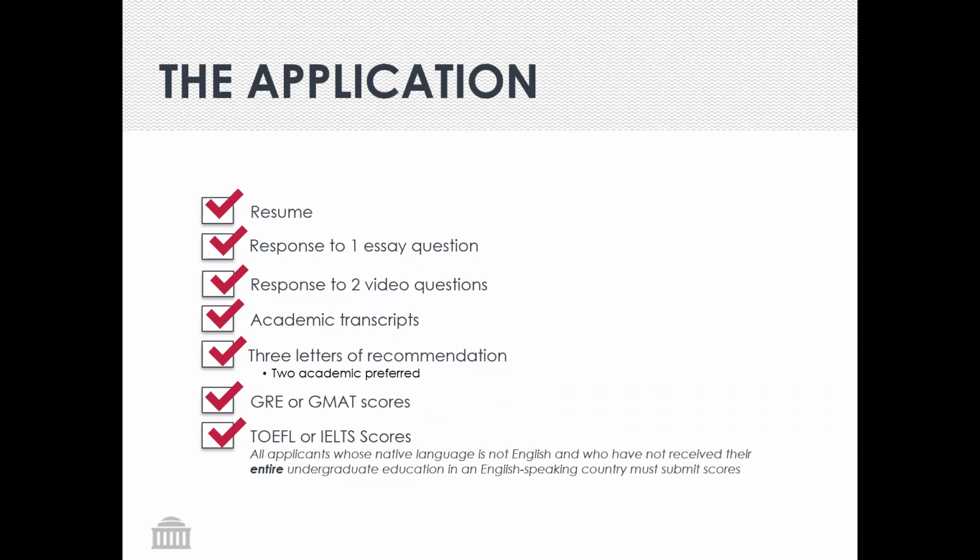So the resume, that is a one-page resume. It should include your education background, work experience, extracurriculars or entrepreneurial experience. This is something you can use if you're feeling stuck on where to put something that you feel is important. Often a quick bullet point addition in one of those sections might help you encompass that particular trait or accomplishment that you want us to see.